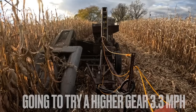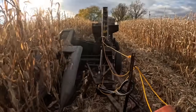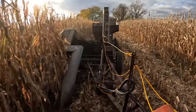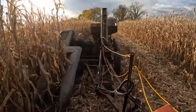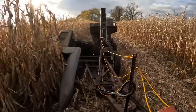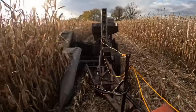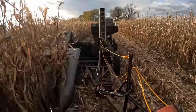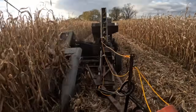Here I am, I'm trying 3.3 miles an hour. It fed pretty well today, but in a couple days when I come back to it, the stalk's brittled up and it just didn't really want to feed. So 2 miles an hour was plenty fast for me. Like I say, I only picked 3 loads. It's going to be cattle feed. You guys will see here in an upcoming video. I've got some footage from the farm that it's going to, so you guys will get to see that.